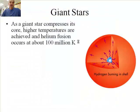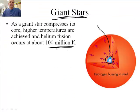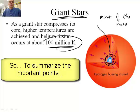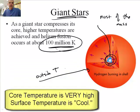All right. Okay, so really quick podcast. We just want to know what happens with giant stars. This is the process by which they go through stages. Probably the key things to understand about the giant stars is that the core has most of the mass, and its temperature is obscenely high, but interestingly enough, the outside temperature is lower, because it's expanded so much and become a giant.